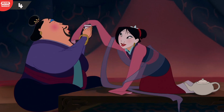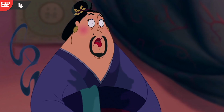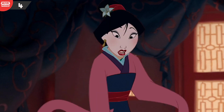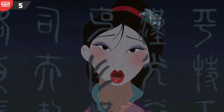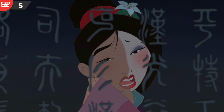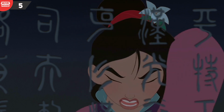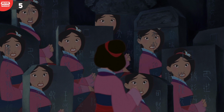4. Over here. Notice how Mulan's scarf falls off as she tries to grab the tea back from the matchmaker. However, later the fallen scarf is nowhere to be seen, even when the matchmaker falls on the table. 5. Coming back to the Reflection song again, it's not just the lipstick that Mulan wipes off. In fact, she wipes off her entire makeup. Yet, notice how there is no residue on her sleeves.